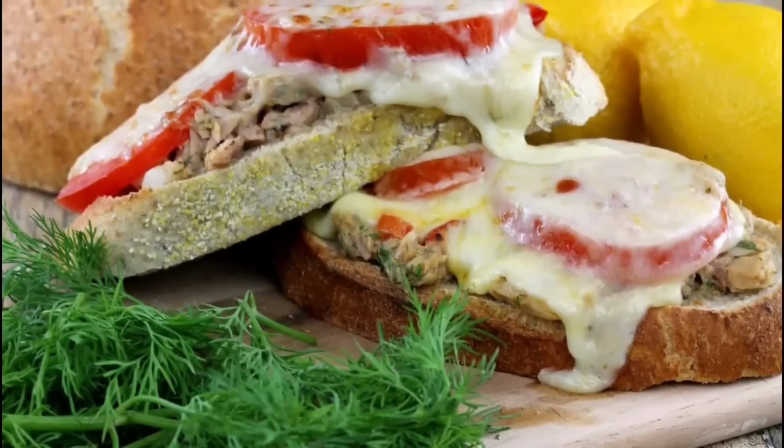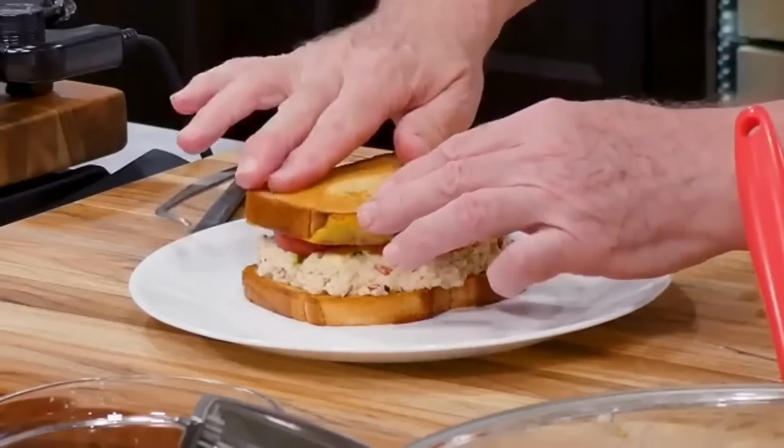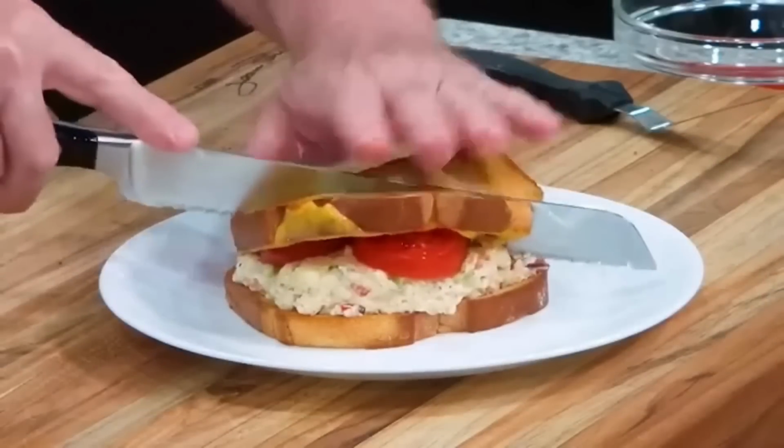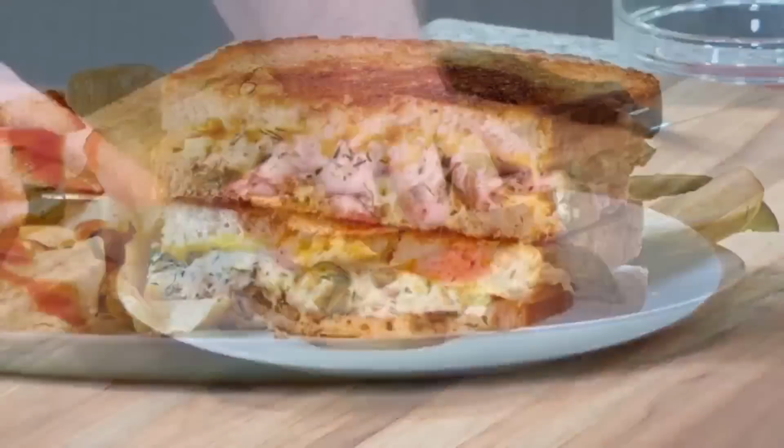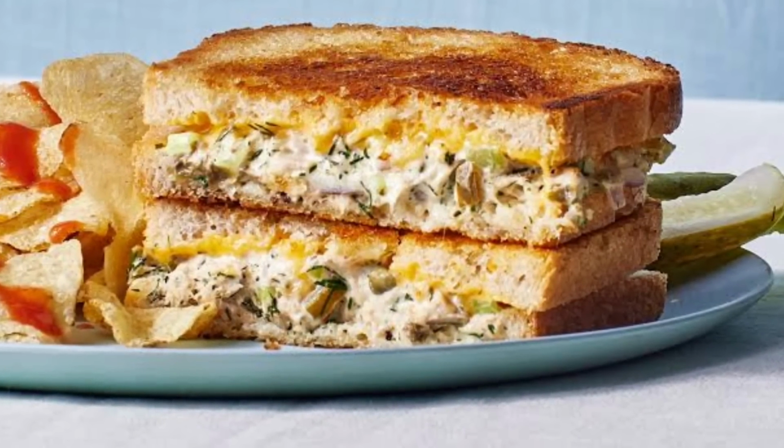The construction is simple. Tuna salad and cheese are layered on rye bread, which is then grilled until the bread crisps beautifully and the cheese turns deliciously gooey. It's a testament to how the best culinary creations can come from the most unexpected incidents.